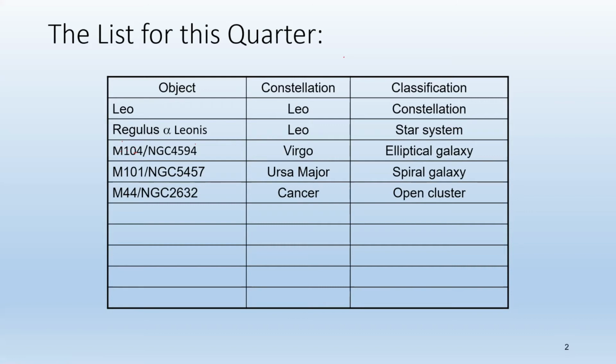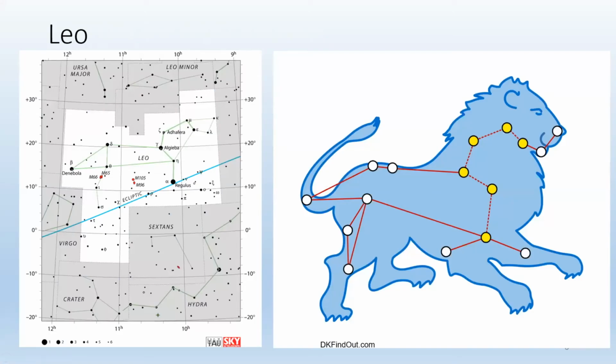Now, Leo itself, of course, doesn't require a telescope. It just requires you to go outside and look up and open your eyes. It will be covering a dominant portion of the sky for a while. Then we'll talk about a couple of galaxies, an open cluster, and a really nice bright star, Regulus, which is also in Leo.